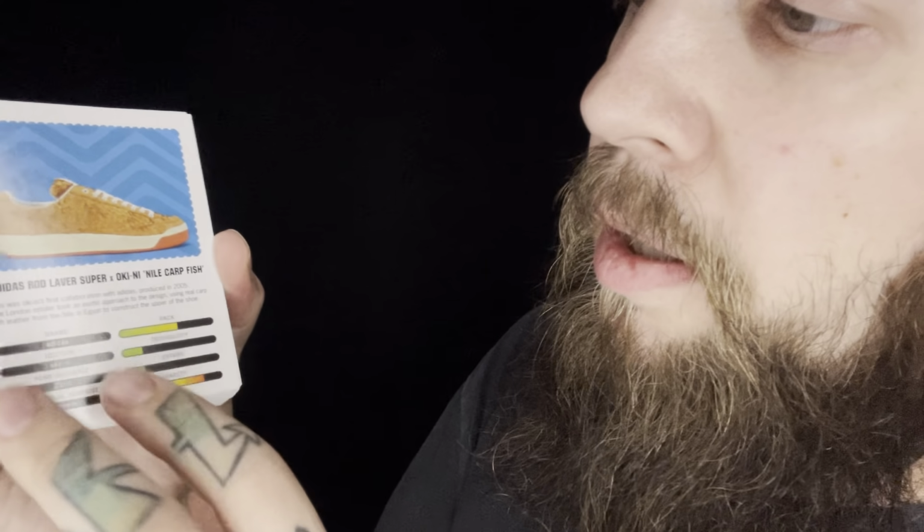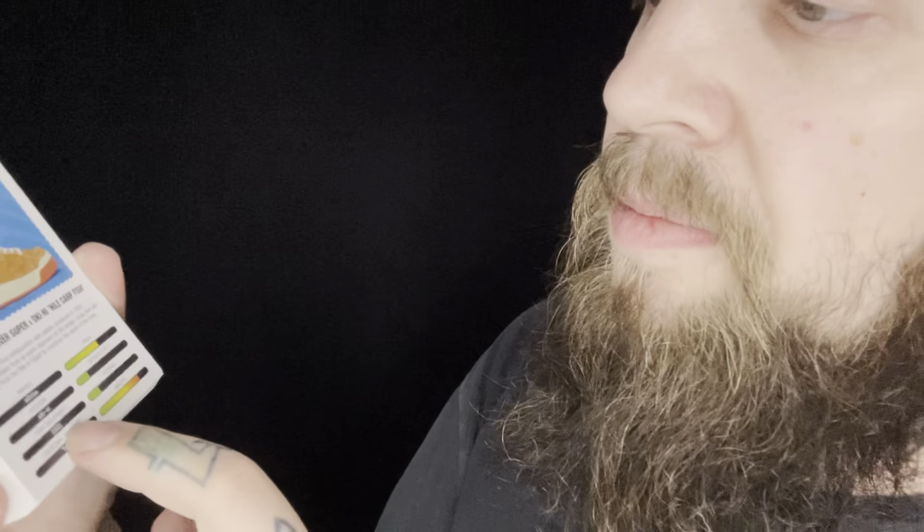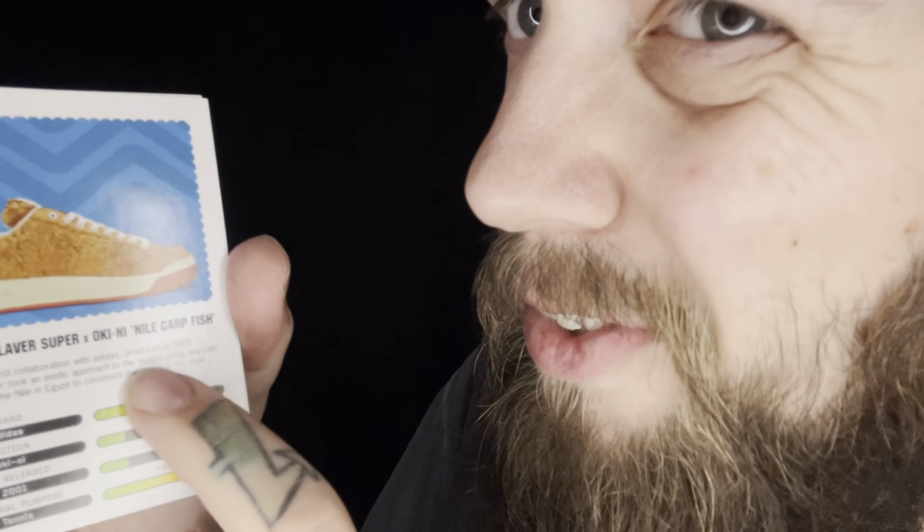As you can see, the rarity level on this one is quite high. This shoe released in 2001, which doesn't make sense because I realise it says produced in 2005. Maybe it's a misprint. Who knows? Okay. Up next.